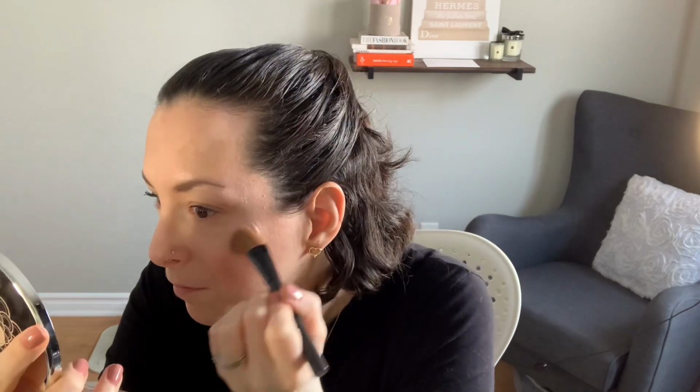So for that, I just have this flat brush and I dab it in all three, and just sweep it on. Look at that. Look at that light. And I'm gonna do the same thing on the other side. So beautiful. Almost gives it this wet look. I'm obsessed.